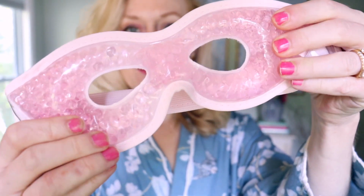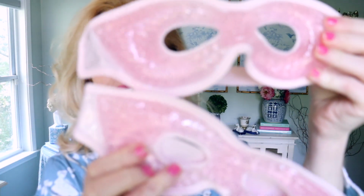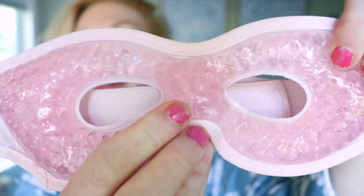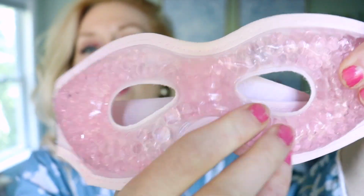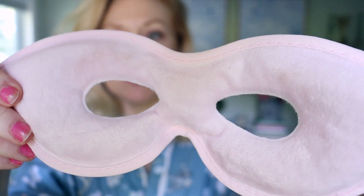Let's start by unboxing a couple of things. The first thing I got is an Amazon buy because I needed it so bad. I don't know about you, but when I have really bad allergies in the summertime, it attacks my eyes and they get so itchy and just puffy. So I got one of these. Actually, it comes in a pack of 2. I will link to all of this below, but it comes with 2 of them in a package. So you just put this in the freezer and it's like amazing. These little gel spheres get all cold. And the other side that goes against your skin is very velvety, so it's very soft.